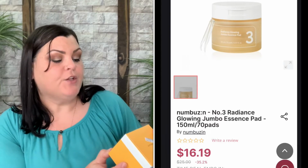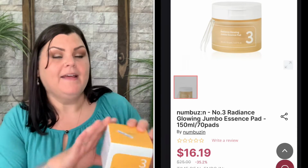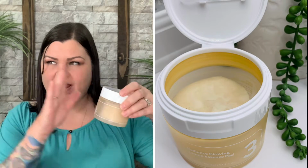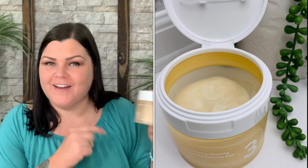All right, so then the next thing in here is the number 3 Radiance Glow Jumbo Essence Pad. I've been getting this brand the last few months and I've really enjoyed everything that I've used. So it's cool to see something else from the same brand. I like using the same brand, even if I rotate brands every night and keep rotating, I really like to be able to use all of the same brand in a whole skincare routine. So now I can add this to my others and use them in the same day. So this one, when you open it up, oh, you got to open that first so you can remove the seal.